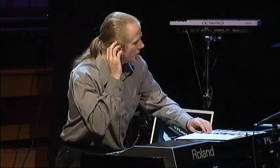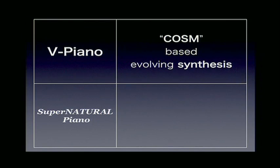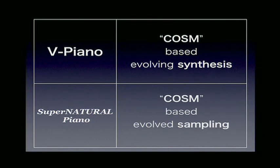So now I want to switch over and talk about the new things that are happening with the V-Piano evolution. The first thing, of course, is that it's COSM-based, an evolving synthesis, and COSM means component object sound modeling. We're able to model all the aspects of the acoustic piano: the pedals, the hammers, the strings, the way they resonate, the soundboard. All of these elements we can change and manipulate to create an amazing, always evolving technology. And we also have the SuperNATURAL technology, which is based in some of the HP pianos and some other things in the piano line.